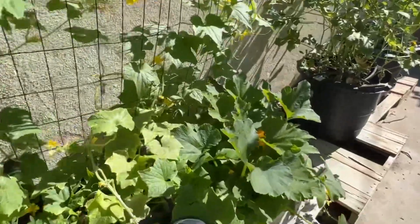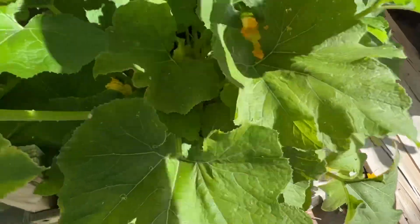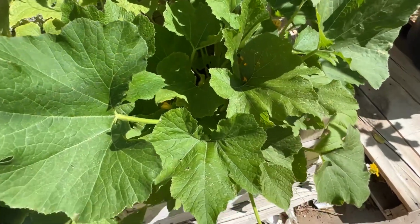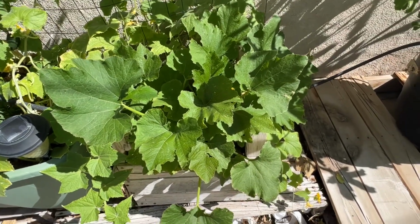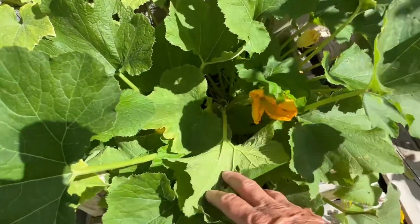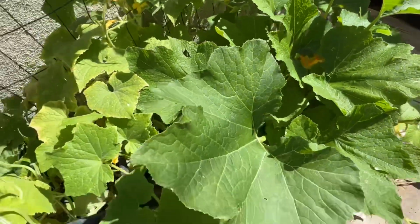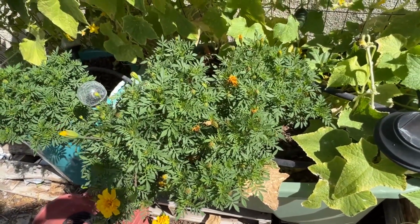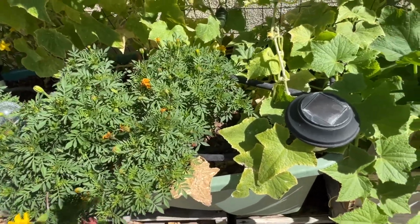And then this looks like squash, and it is doing really good. I haven't seen any fruit yet. That's why I'm thinking this is gonna really give me some fruit in the fall. Let's keep it watered. But it looks like it likes this spot. I am seeing a few little holes in the leaves. But these marigolds seem to help. I'm gonna have to get some pots just for marigolds, and I think I have some that I'm gonna use next year.